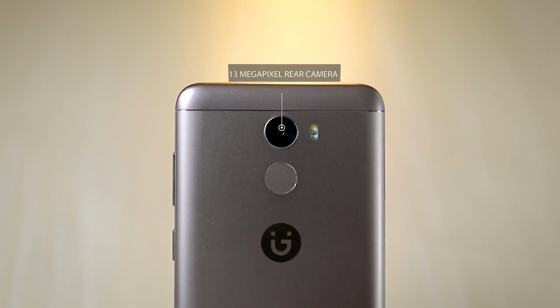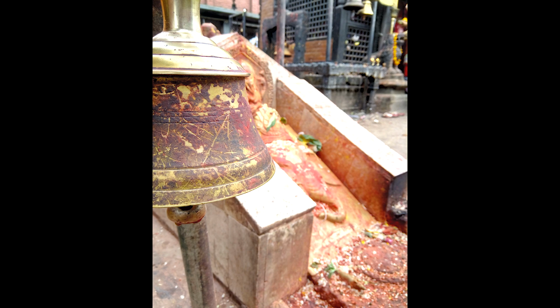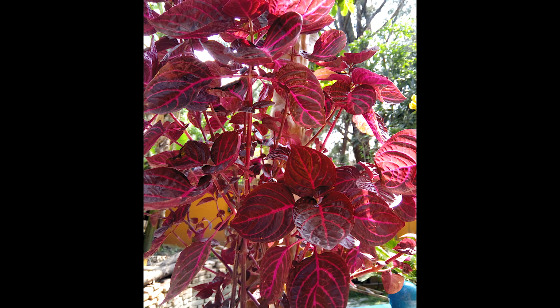Talking about the 13 megapixel rear camera, it's not a deal breaker, but also nothing to get excited about. The pictures from the rear camera are clear with good color saturation. My concern with the rear camera is the yellow tint it gives to the pictures, which is quite annoying.